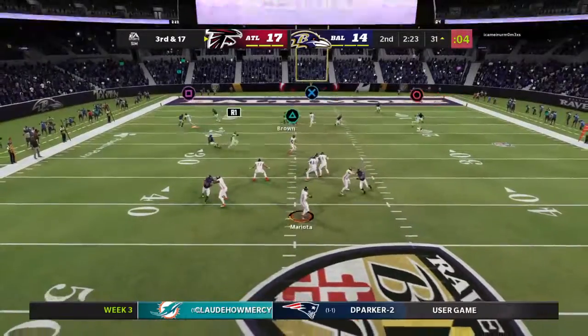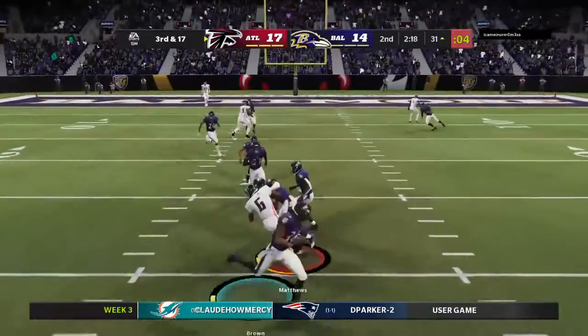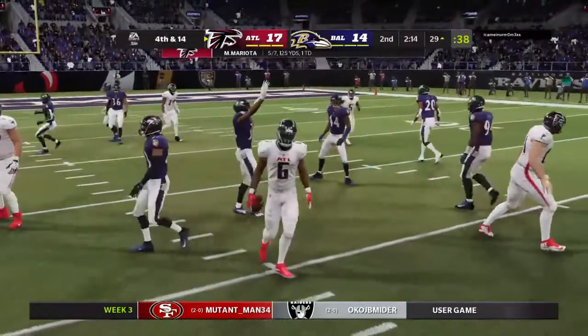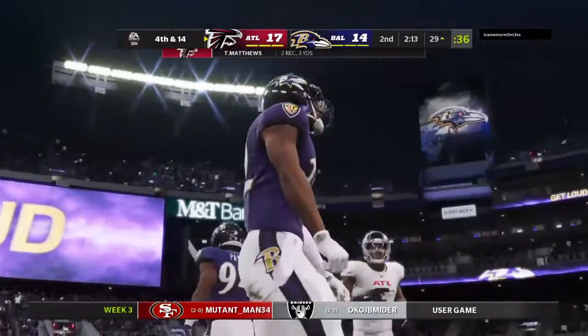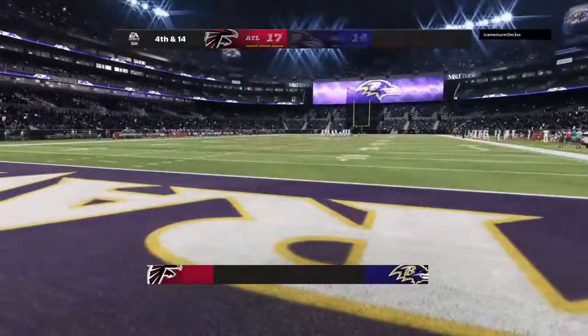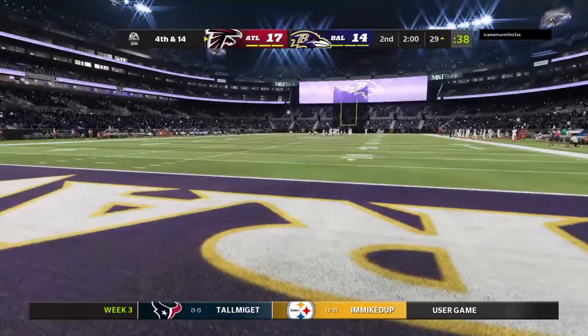Mariota now. He's got it to Matthews, complete. And he'll work it inside the 30 to the 29-yard line. 3 yards, all they could muster there, and it'll bring up 4th down. How about that strategy there, Brandon? 3rd down. They just said, we've got faith in our tackles. We'll give you the short stuff, and just decided to protect the sticks.